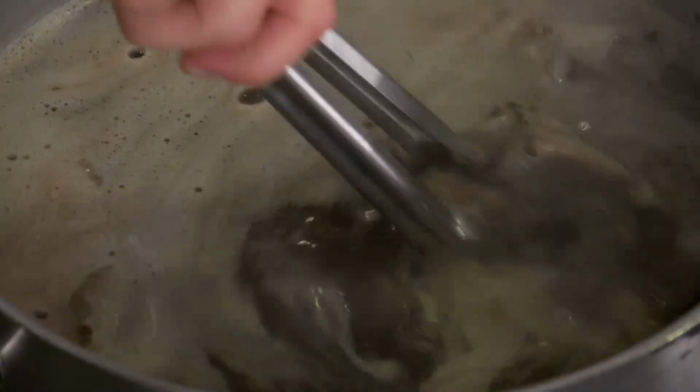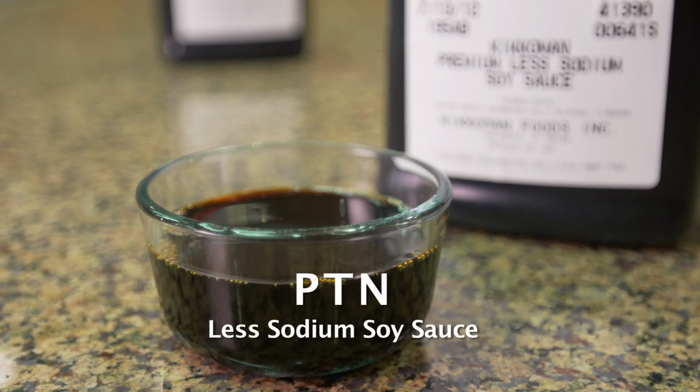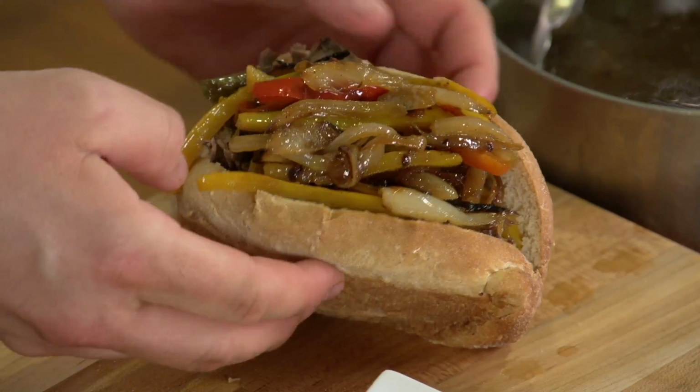And now, for the next layer of flavor, we're going to make a really rich au jus. I'm using low sodium beef broth enhanced with liquid, less sodium PTN. And we'll warm those succulent beef slices in this au jus where they'll soak up all that great flavor. And there's one more element, a sweet fried pepper salad, which I'm going to enhance with a dash of liquid PTN instead of salt. My Kikkoman version of that classic Chicago beef topping.